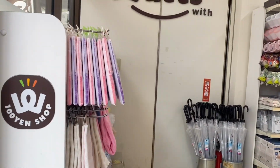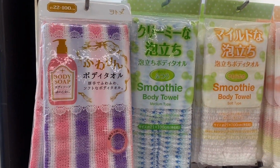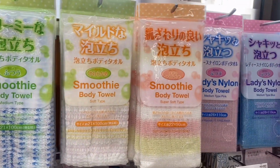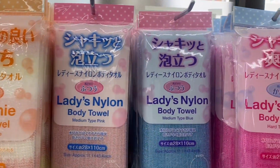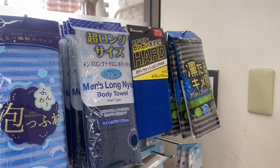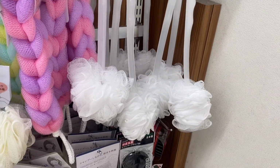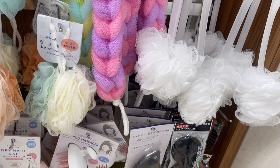So on the inside, I don't want to be telling you what the things are. I want you to look and see for yourself. Do you know what these are? These are the little towels that you can use to bathe yourselves, and I think that they're better.